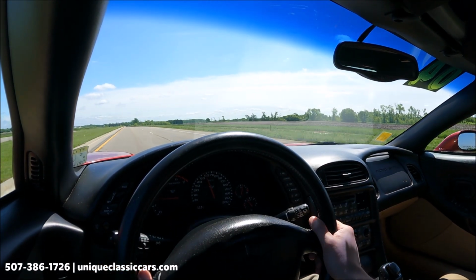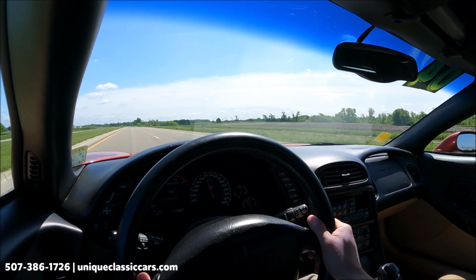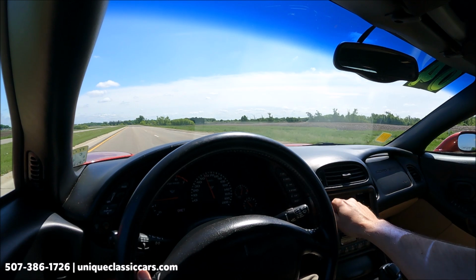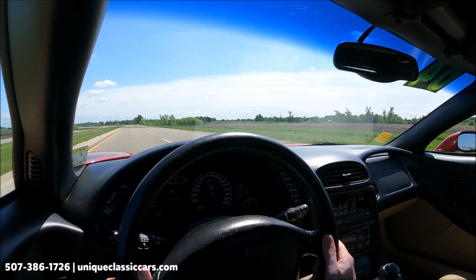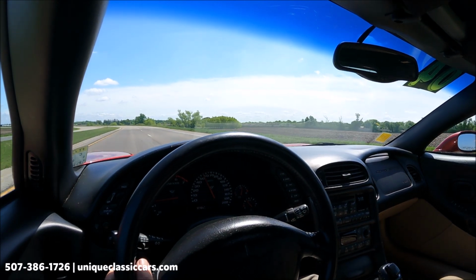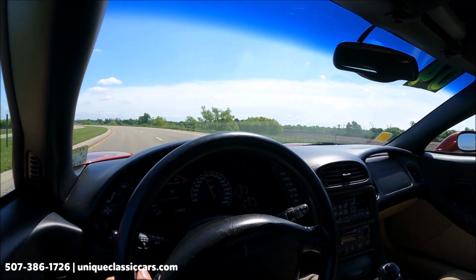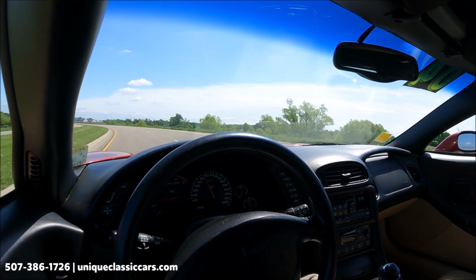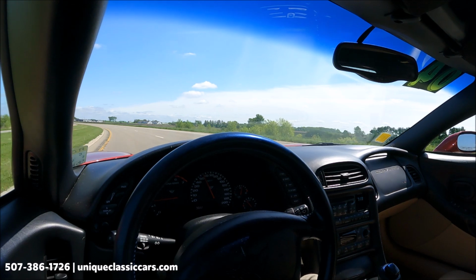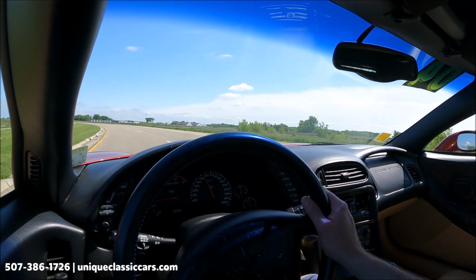Excellent acceleration as you'd expect from a Corvette. Factory stereo, working well. Battery's charging over 14. The temperature of the engine about 180, and the oil pressure is almost 45 pounds. The AC is keeping me cool as I go down the road.